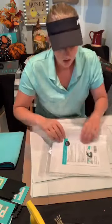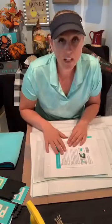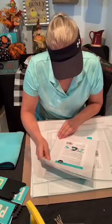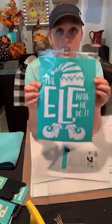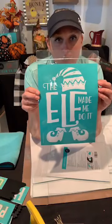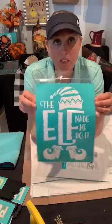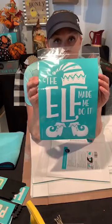Reva, hey girl. So the next one, Reva, you're going to love this next one, I bet. The next ones are size B transfers, $14.99, and they are a little bit bigger. They're like 8.5 by 11-ish. So look at this. The elf made me do it. I'm actually going to be putting a kit together this next week that has this one.